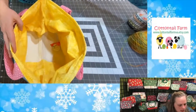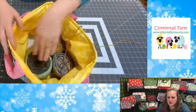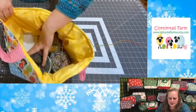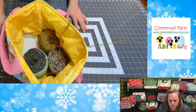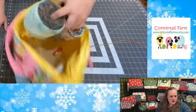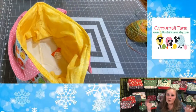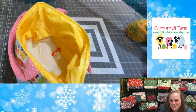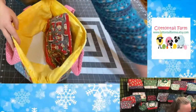So me putting these 3 skeins of balls of caked up yarn in here, it barely makes a dent. It maybe takes up 1/3 of it. Not very much problem fitting massive amounts of yarn in here. So this is your everything bag. If you want to bring all your bags with you, this is the bag you want to bring it with you. Let's see, what else can we fit in here?